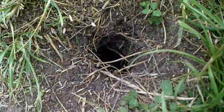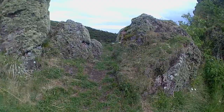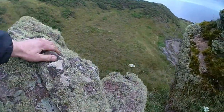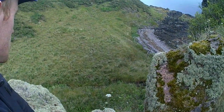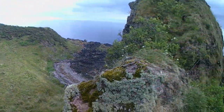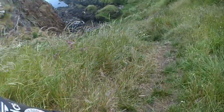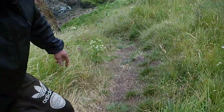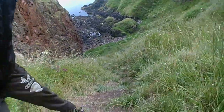This is a crazy descent, folks, look at this. There's a mouse's house there. That's a crazy view over the edge there. There's absolutely no grip on this hill. I think because there's been a lot more folk out walking, it's totally worn away. Some previous years it's not like this. This is steeper than a 45°.